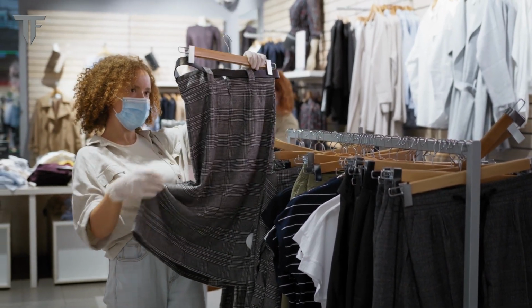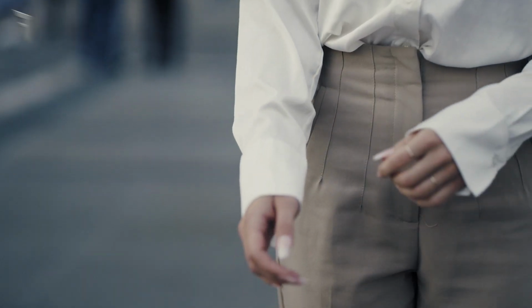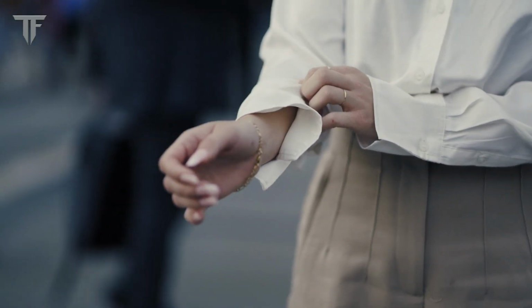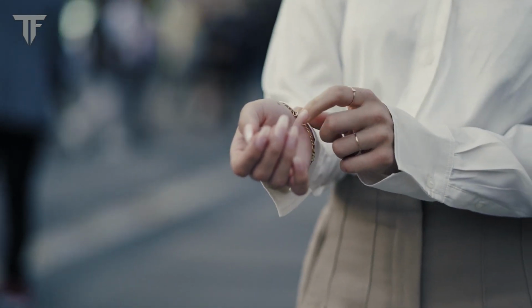More and more people are jumping on the sustainable and ethical fashion train. They want clothes made from eco-friendly stuff and created under fair labor conditions. And guess what? This movement is bringing quality and durability back into the spotlight. Brands are stepping up their game and making clothes that are built to last.